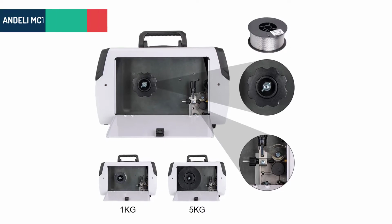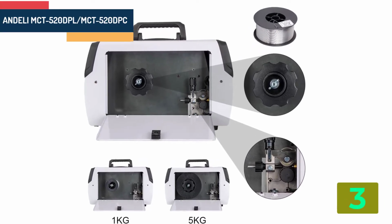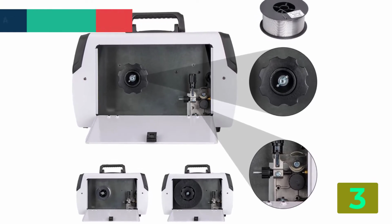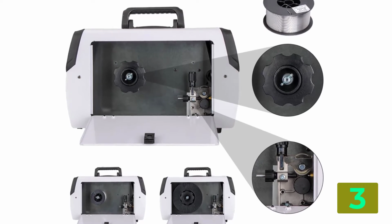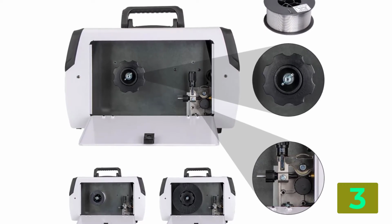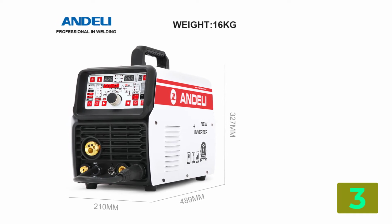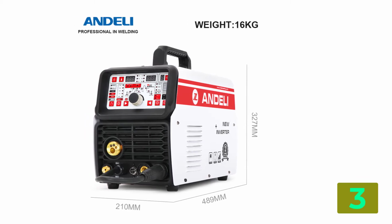As item number 3, we've selected Andeli MCT 520 DPL/MCT 520 DPC. Product details. Brand name, Andeli. Rated duty cycle, 60%. Is smart device? No. Usage, welding. Pulse frequency, 0.1 to 100.